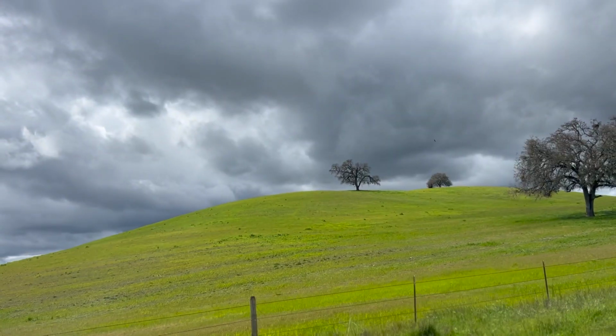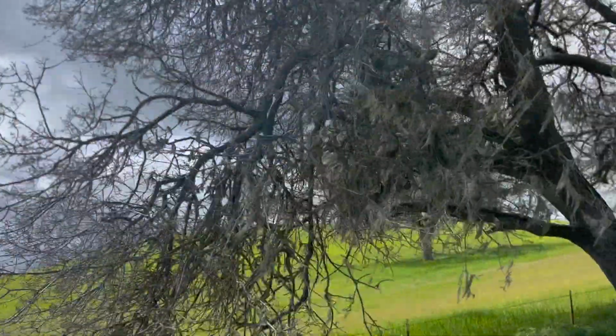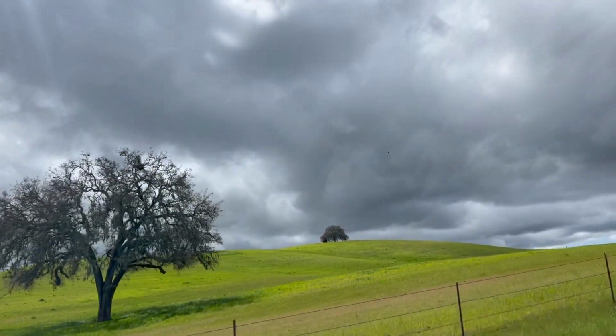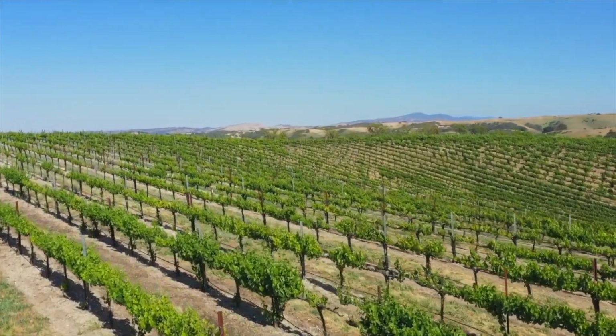So keep your eyes peeled and watch your back, or you might end up in a fender bender with a tipsy tourist. But let's not focus on the negatives. Instead, let's appreciate the breathtaking beauty of East Templeton's rolling hills. It's like a little slice of heaven right here on Earth. And you know what else is like heaven on Earth?